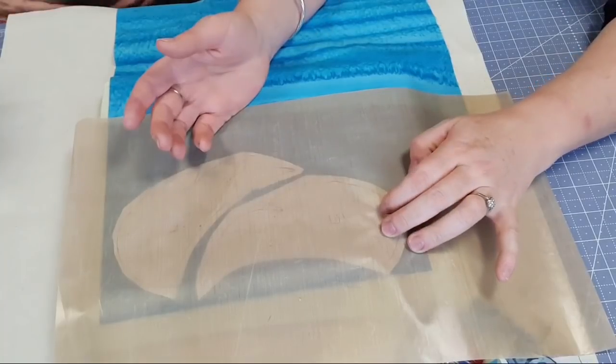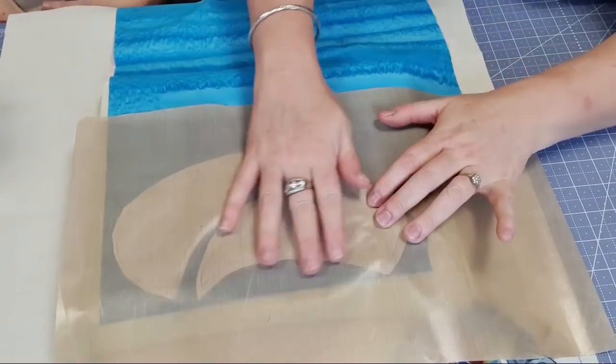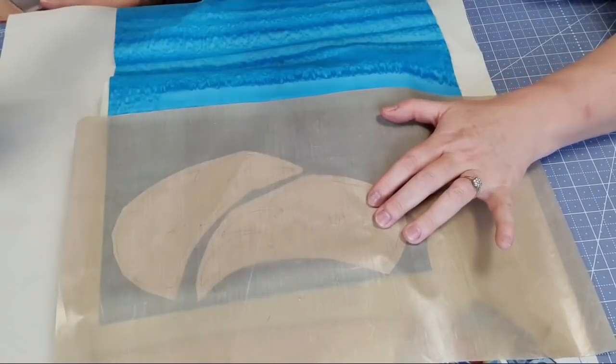And every iron's different. So if you find that your iron is really, really hot, just take it down a touch, because you don't want it so hot that it's going to shrink anything down.